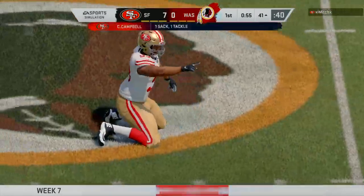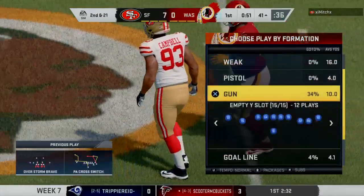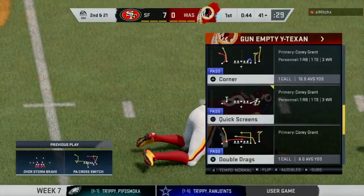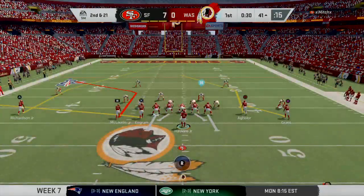Rush coming, and he's taken down. Like a freight train off the edge, Calais Campbell with a sack. And they're picking up right where they left off with the shutout that they pitched last week. A huge part of that, this pass rush. They know how to get after people. Offensively, good luck finding some answers right now.